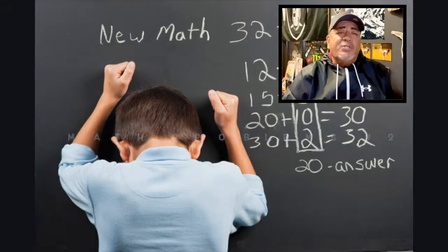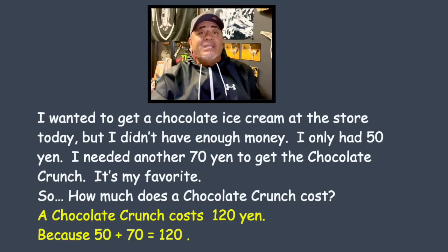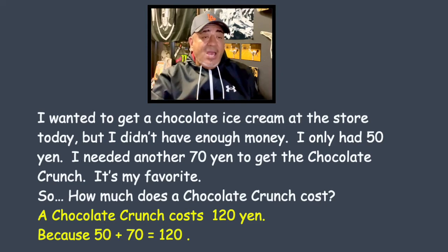Math problem number two. I wanted to get a chocolate ice cream at the store today, but I didn't have enough money. I only had 50 yen. I needed another 70 yen to get the chocolate crunch. It's my favorite. So, how much does a chocolate crunch cost? A chocolate crunch costs 120 yen because 50 plus 70 equals 120.